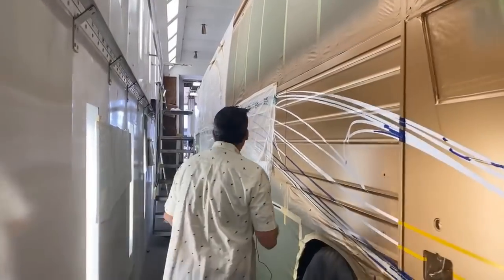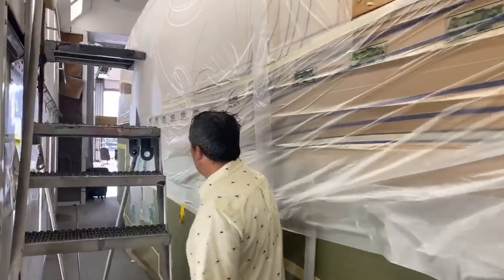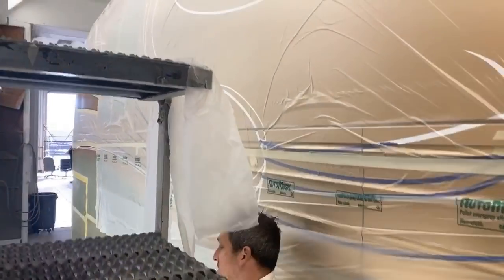Let's go down here while he's out of the way, Armand, and you might be able to get up here if you want to get a little bit of vantage point. And I'll just stay down here.